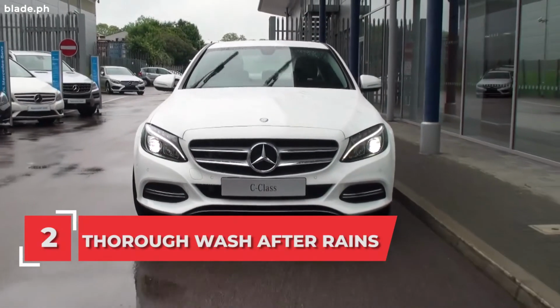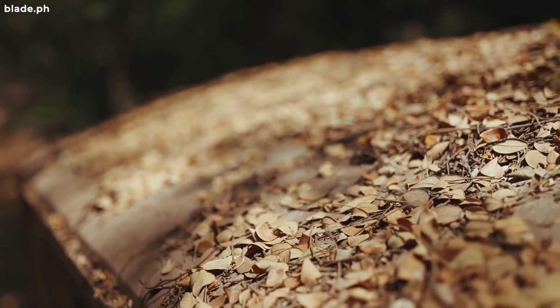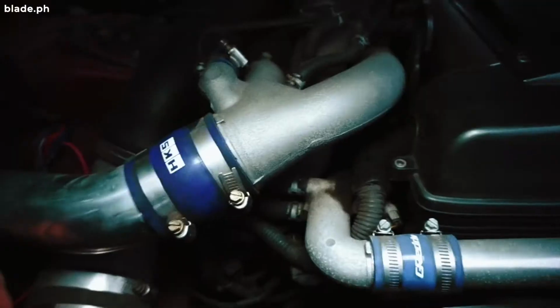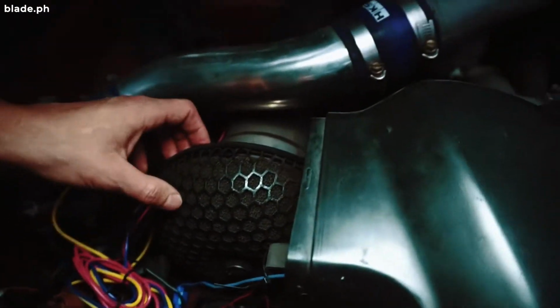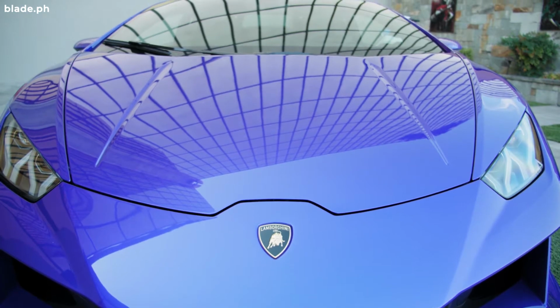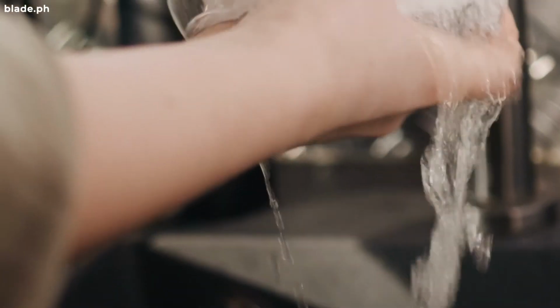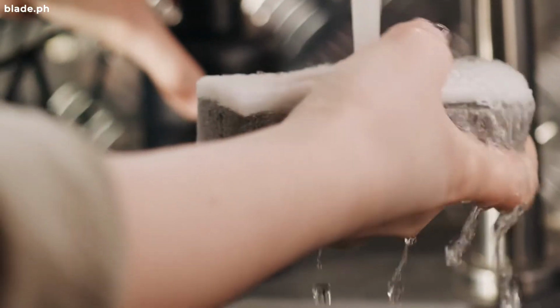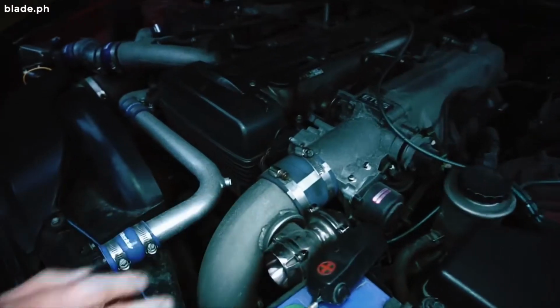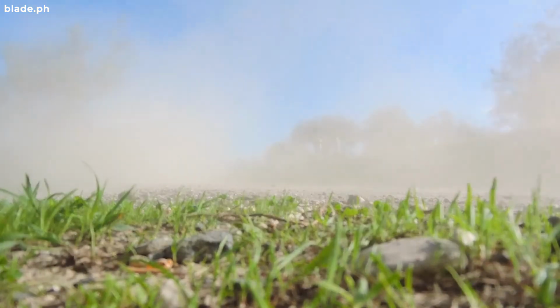Number 2, then comes a thorough wash after rains. The car exterior is still likely to have water or dirt trapped inside, which may eventually cause serious damages to car parts. It is crucial to keep the car gloss and operation efficiency, so better clean immediately. You can think of some cleaning products like deep cleaning foam, which removes stubborn grit stuck in the paint or hard to reach areas. Places that shouldn't be overlooked are wheels.